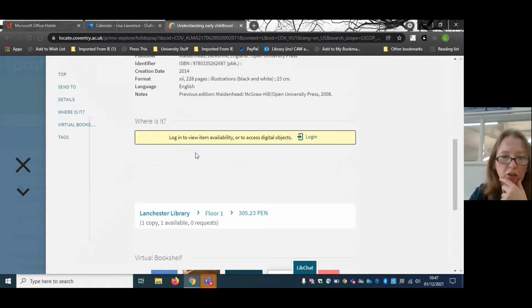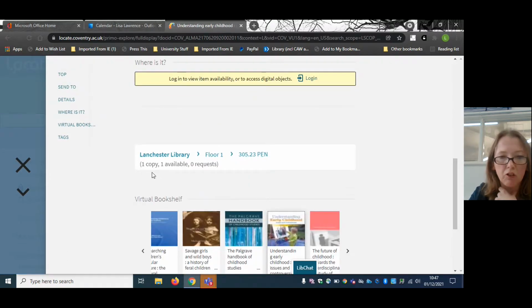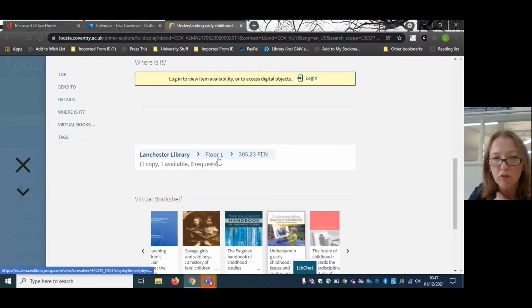and go into the record, you'll be able to see how many copies of the book we have. And in this case, we just have 1 copy. And you can see whether it's available or whether somebody else has borrowed it. And in this case, that book is available. There are no reservations on it. So you should be able to just go to floor 1 of the library and find the books at this number. And you need to make a note of the number and the 3 letters that come after it.